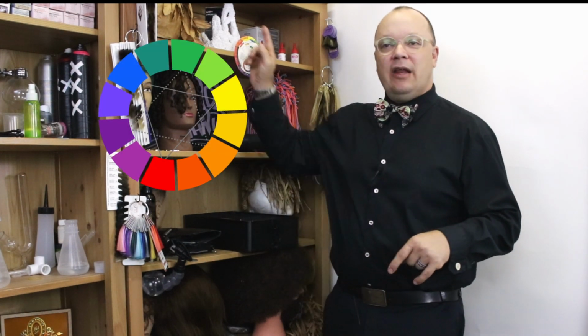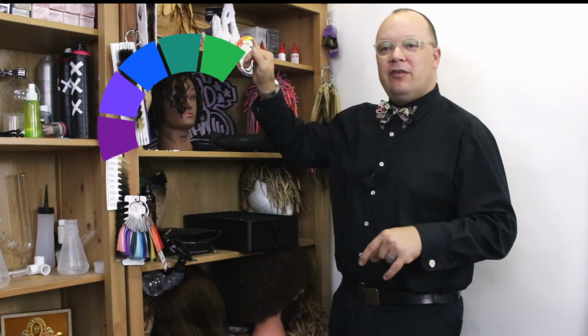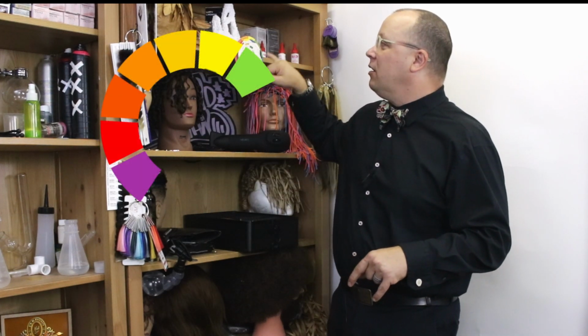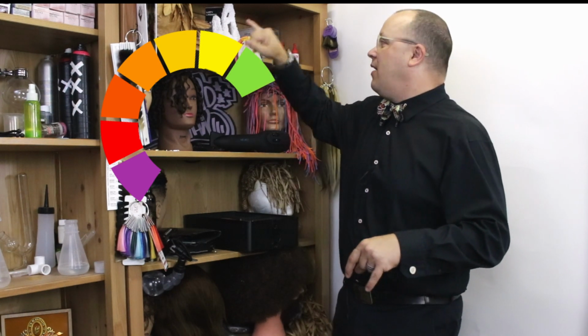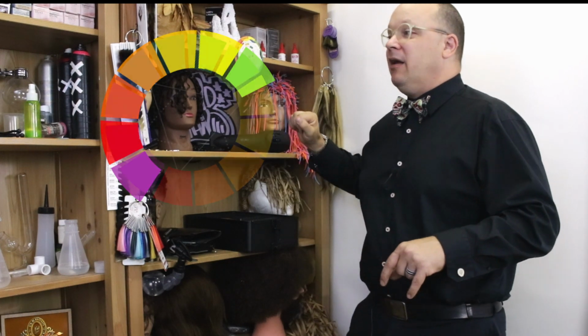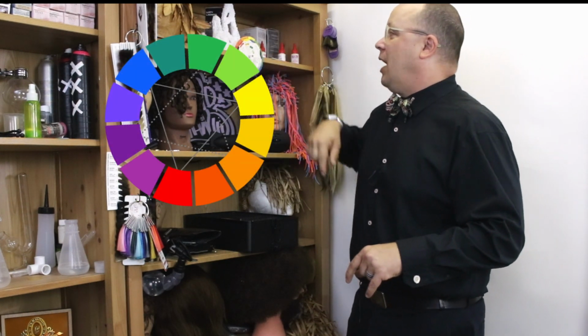I got one up here, I'll put one right here. Colors containing blue, from blue-green to blue-violet, are all cool. Blue is that color that absorbs the light, and then colors on the warm side of the color wheel, yellow to red, from red-violet all the way to yellow-green. Those ones are going to reflect light and appear lighter than their cooler counterparts.